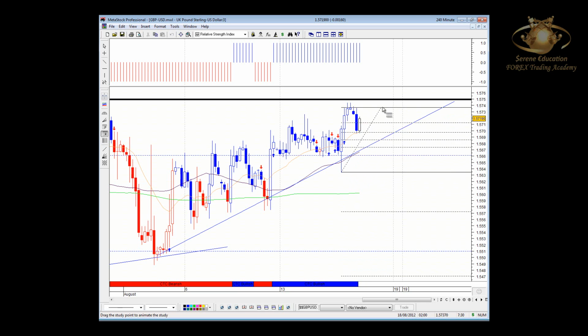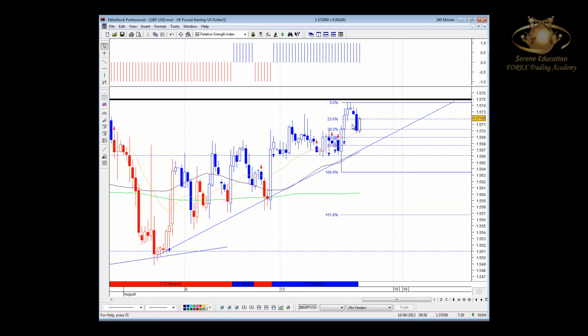How far back is this likely to retrace? We can take off a fib retracement area on the low of the candle, this 4-hour low, to the high. You can see it's testing 38.2 as we speak at the moment now. Price is bouncing high on the 20% mark. If it found support here, look for price to reattempt 1575. If it fails to and moves lower, then ultimately you should be looking for the lows again back towards those support lows here at 1566.